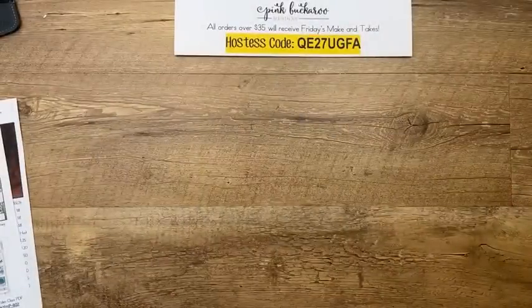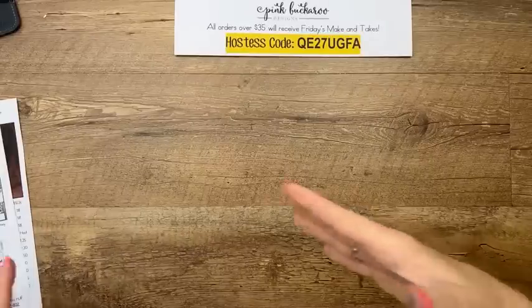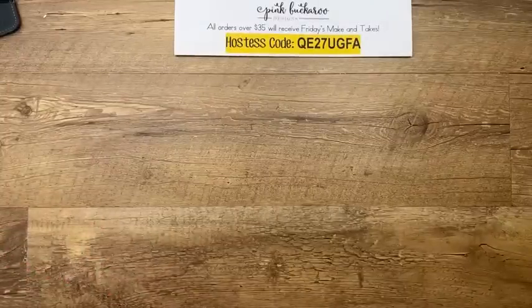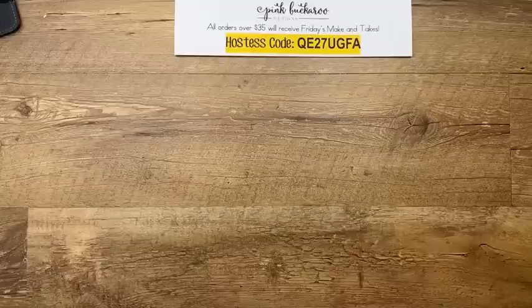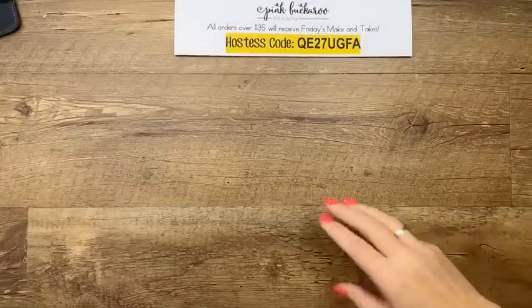You guys, I have dinner in the crock pot and it's starting to make me feel sick. Do you guys ever cook something in the crock pot and then it's like all day I'm just smelling it and I'm like, ugh, it doesn't smell good anymore. By the time dinner gets here, I'm not going to want to eat.